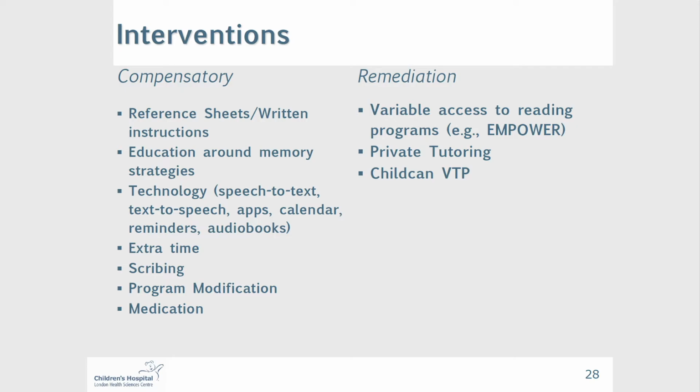Technology is remarkable and extremely helpful for most of these kids, and the earlier it can be started, the better, because I find if kids get really used to using technology as early as grade 3, grade 4, they're comfortable using it by the time they get to high school, and that's really when it matters. I talk to kids, more the teenagers, about using their iPhones and all the various apps that are available to help with organization and planning and time management.